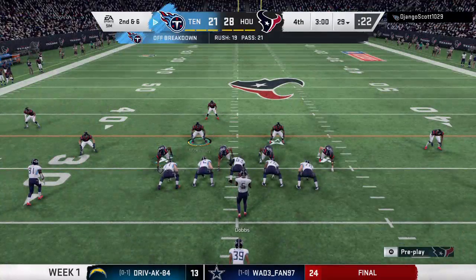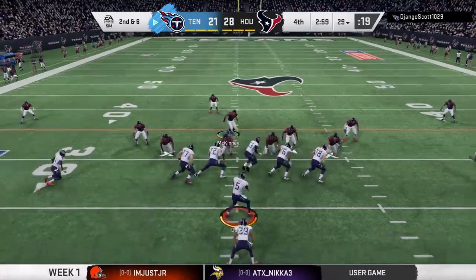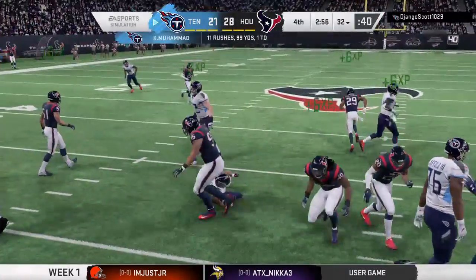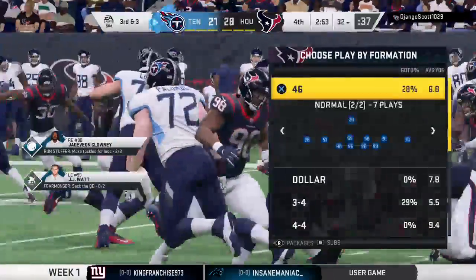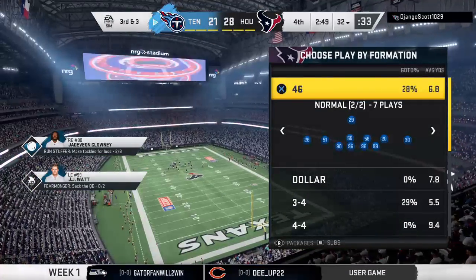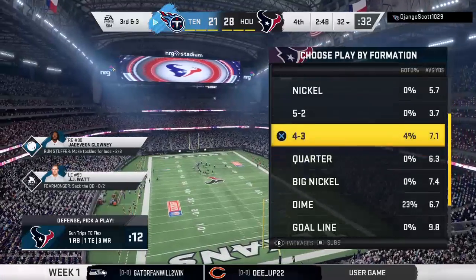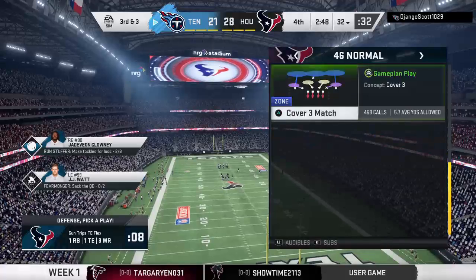Second and 6, just inside the 30. Strip the ball. They'll keep it on the ground. Jadeveon Clowney there on the stop. Partner, we know today's NFL is really built around the guy throwing the football. But these short runs still pay dividends because they can take their toll on a defense, and they can add up as the game goes along. You control the clock, you control the ball, and that way you often control the game.